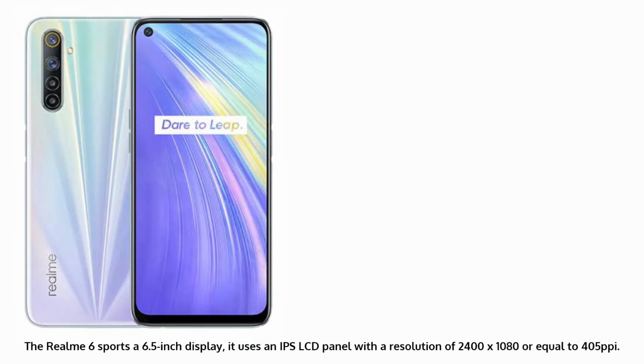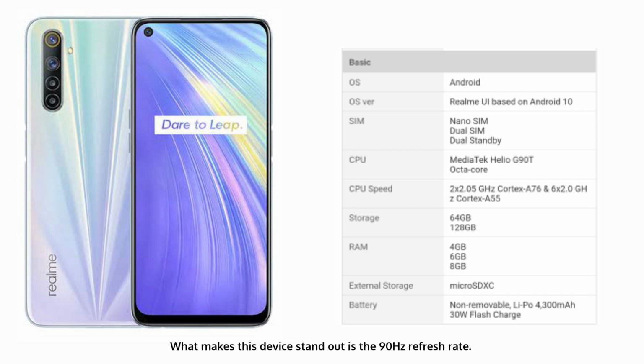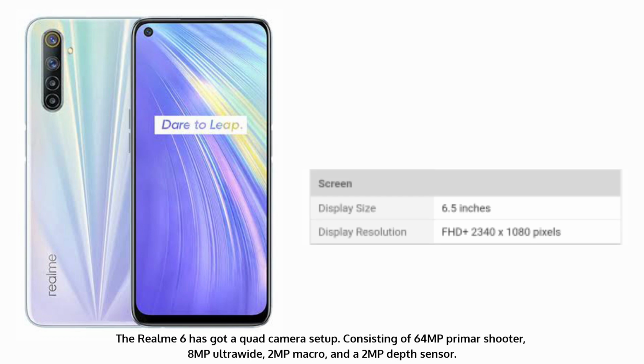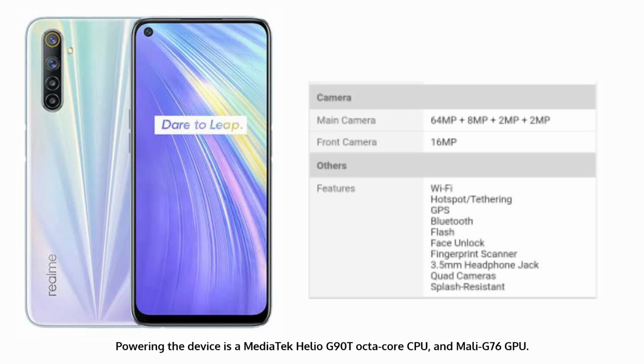The Realme 6 sports a 6.5-inch display. It uses an IPS LCD panel with a resolution of 2400 by 1080 or equal to 405 ppi. What makes this device stand out is the 90Hz refresh rate. The Realme 6 has a quad camera setup consisting of a 64-megapixel primary shooter, 8-megapixel ultra-wide, 2-megapixel macro, and a 2-megapixel depth sensor. Powering the device is a MediaTek Helio G90T octa-core CPU and Mali G76 GPU.